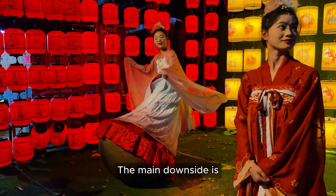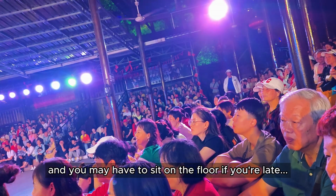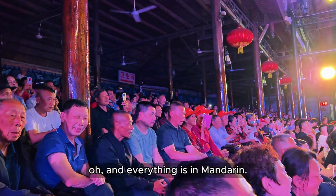The main downside is the area can get super crowded and chaotic, and you may have to sit on the floor if you are late. Oh, and everything is in Mandarin.